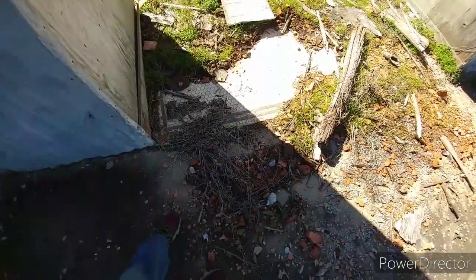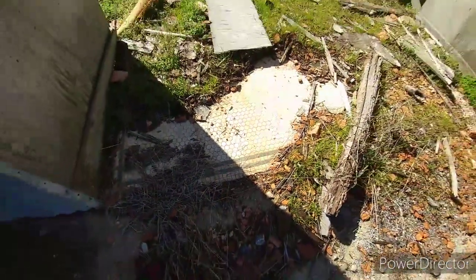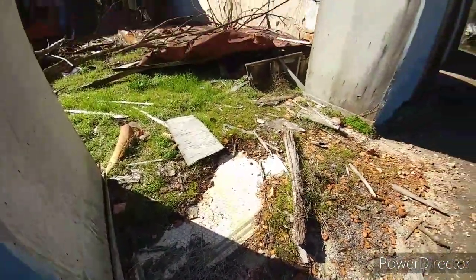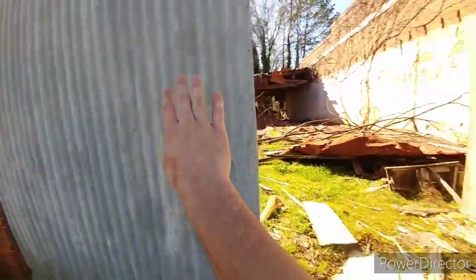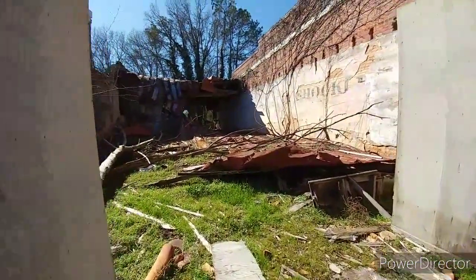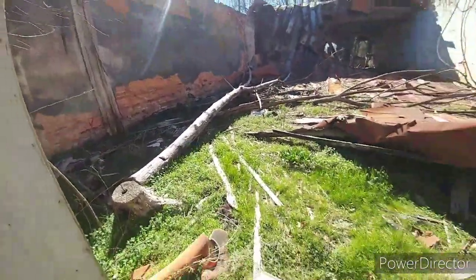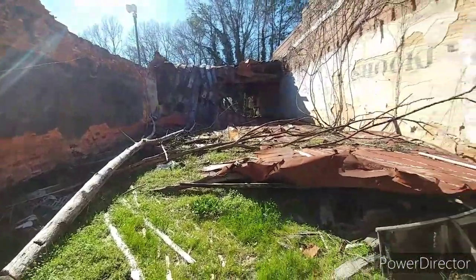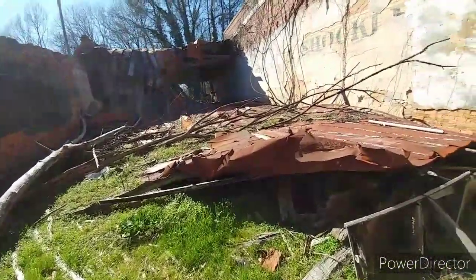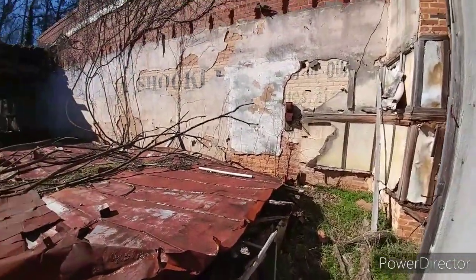You can see the tiles where you would have first walked in. You can see how ornate they are with the green and the white and the hexagon tiling. There probably would have been display windows on each side here. And here's the most interesting thing. There's still an old sign that was hidden behind all the drywall here. I'm not going to go in because of all the loose metal and debris. Except maybe right here. And you can see there's old electrical boxes and whatnot.